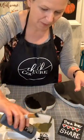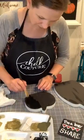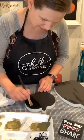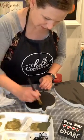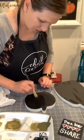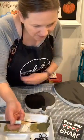The other one's going to have the full pattern in the frost, and so there's not as much pressure on that big pumpkin for the paint to be just right. This one needs to be right. So I'm going to put a nice thick second coat on here.